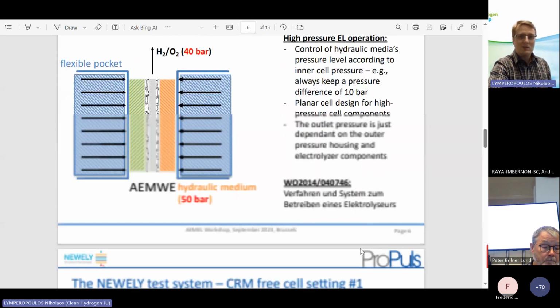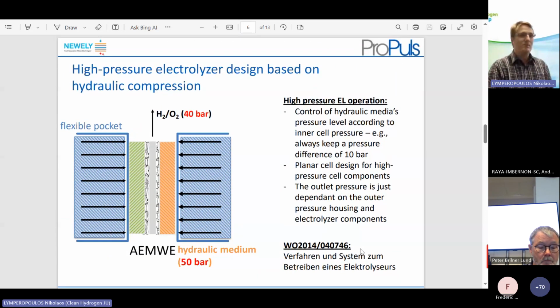So one last regard to the basic principle. You can also achieve high pressure electrolysis based on this hydraulic cell compression by always achieving the constant cell compression difference between hydraulic medium and inner cell pressure, by controlling the production pressure of hydrogen and oxygen. So first of all, we operated in balanced pressure mode, but we also developed lately a cell that could operate with up to 30 bars differential pressure mode.